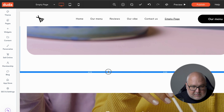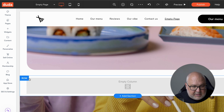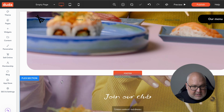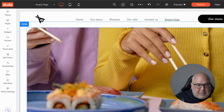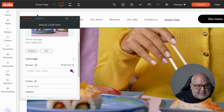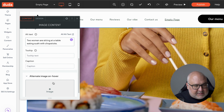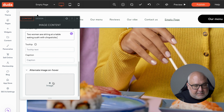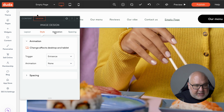Of this section, so we could bring these together and we can get rid of this row since it's kind of extraneous. So you can see we can easily throw in these widgets and then design them if we want to. We can add the alt text to him eating sushi at a table, eating sushi with chopsticks. And then we could even add an image on hover if we wanted to do that. We can change the layouts, the style, the animation.